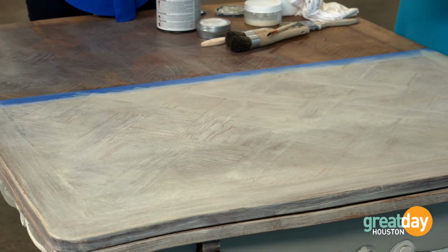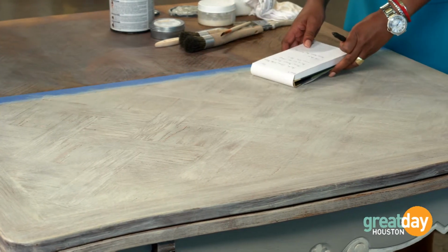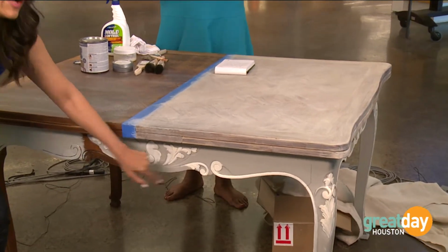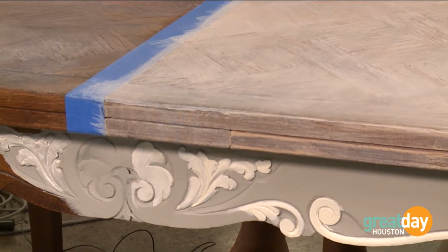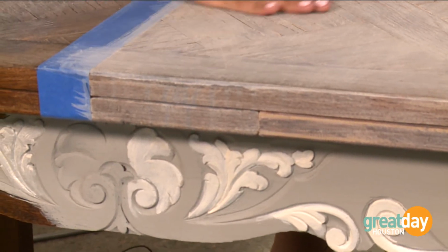And then you can look at the detail work that you did there in the front. You can see how beautiful it came to life. That's that beautiful, rich painted finish. And then here are all the details. So you can see how these details really went unnoticed with the previous darker color, but now you can see it. And I just want you to see how that water damage that was here, it's not really noticeable.